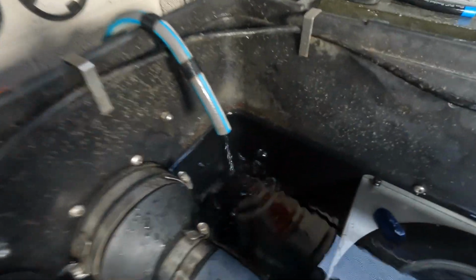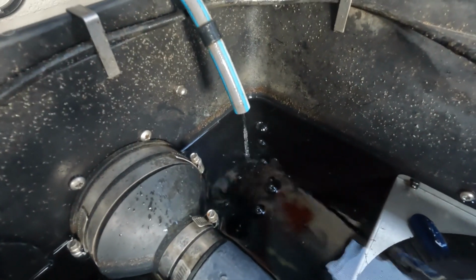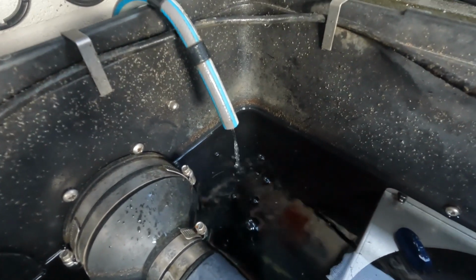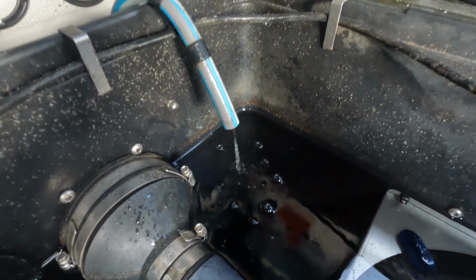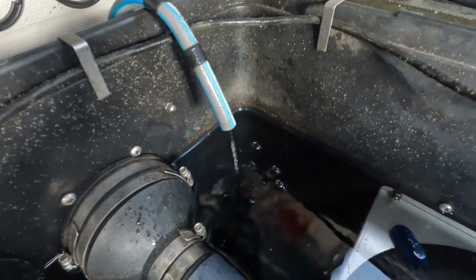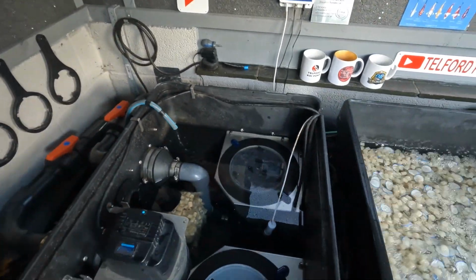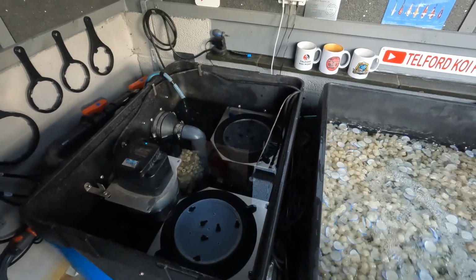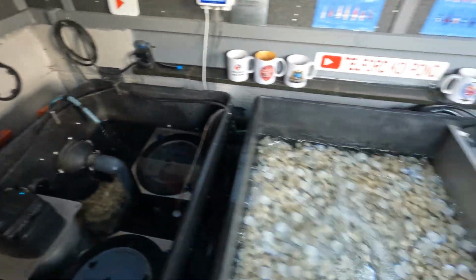And then, as you can see over the back, my trickle in. I mean, you can see how slow that trickle in is. I run it at a maximum of 150 millilitres per minute, and that equates to around about a 13% water change on the whole pond every week. But that's the rate of change, if you like. So no big flushes or anything like that.